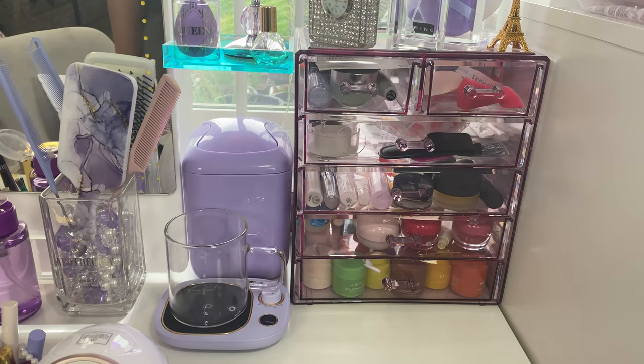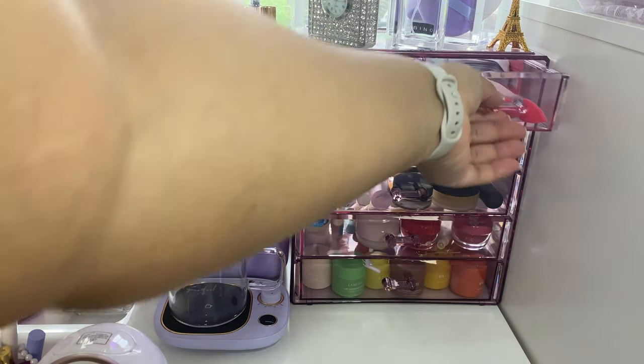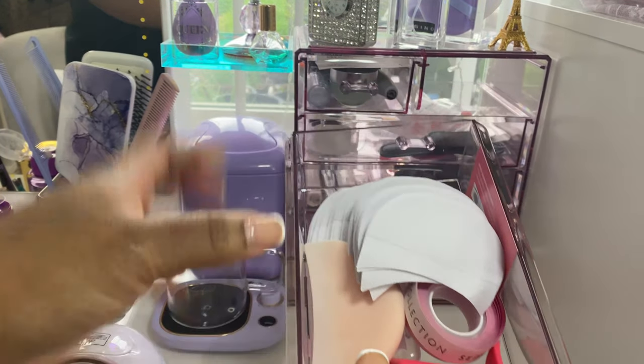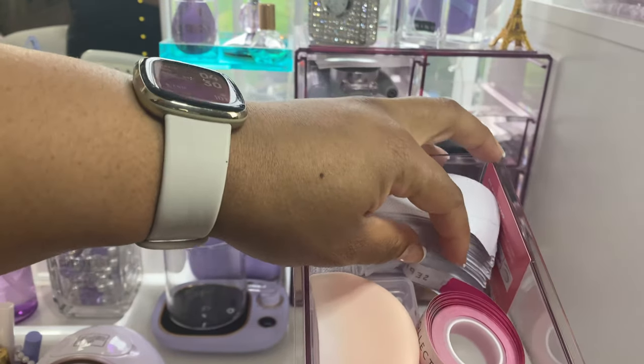It does look like we're losing a little bit of our sunlight, so I have added a little bit more lighting, you guys. Looks like it might start raining, but let's get into this second drawer here. In my second drawer, I just basically have these under eye patches that help with fallout.